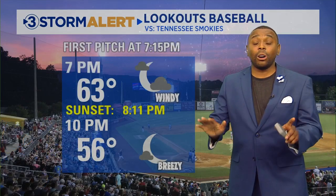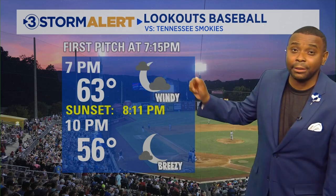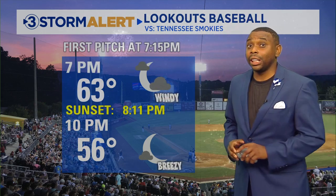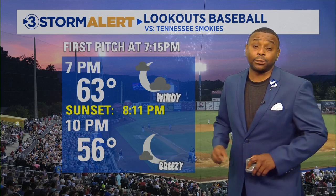Here's the good news though. Finally, a great night for Lookouts baseball as they take on the Tennessee Smokies tonight. First pitch is at 7:15. Now, bring your hoodies or sweatshirts with you because temperatures low 60s at 7:15 with those windy conditions. It'll stay breezy into the evening with temperatures dropping into the 50s after sunset there.